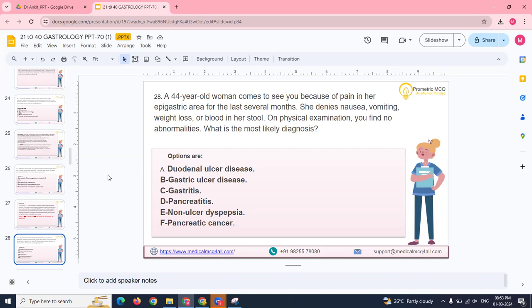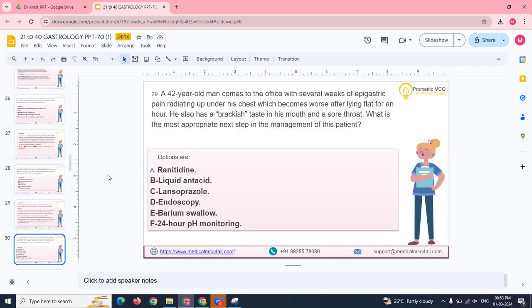Next question, Dr. Pallavi. A 42-year-old male comes to the office with several weeks of epigastric pain radiating up under his chest, which becomes worse after lying flat for an hour. He also has a brackish taste in his mouth and sore throat. What is the most appropriate next step in his management? Epigastric pain radiating under his chest, worse after lying flat, brackish taste in mouth and sore throat. So this is GERD.